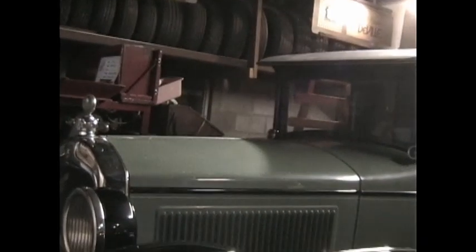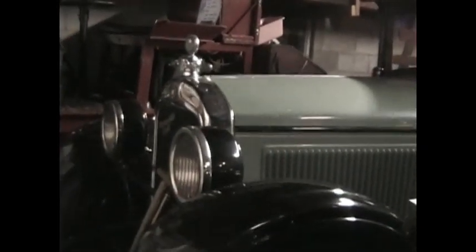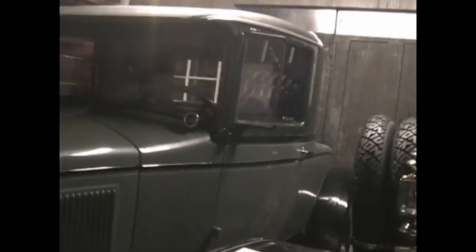Right next to it is a '26 Hupmobile. '26 Automobile 8. It's a straight 8. Not a big engine, really. 262 cubic inches, I think. And it's a coupe with a rumble seat. A 3-window coupe.